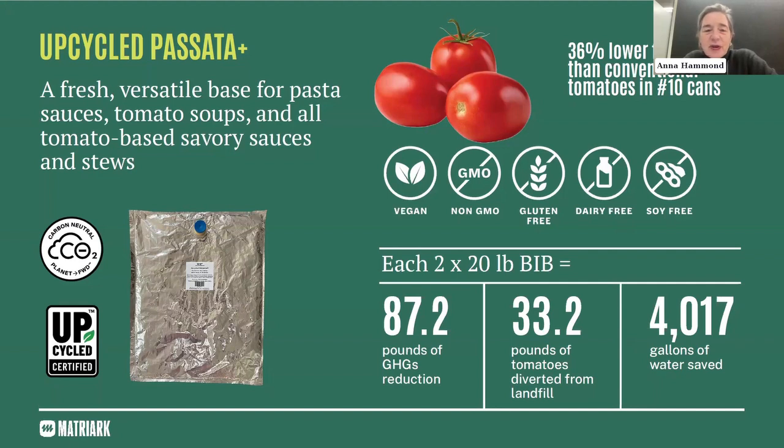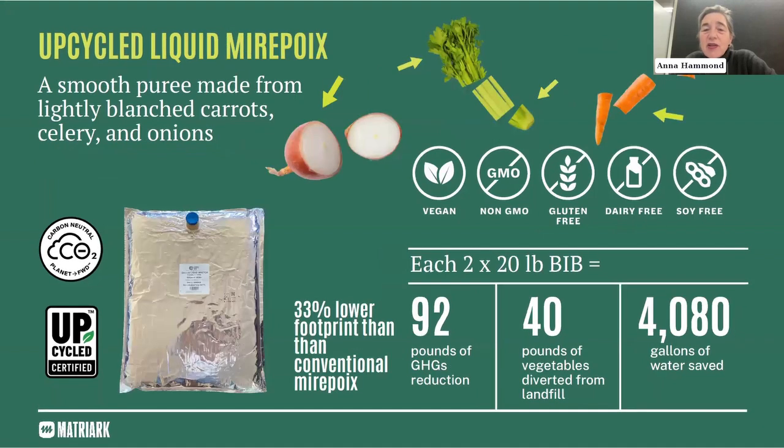So that's another one of the products we have in market. It also has a much lower footprint than tomatoes in cans.